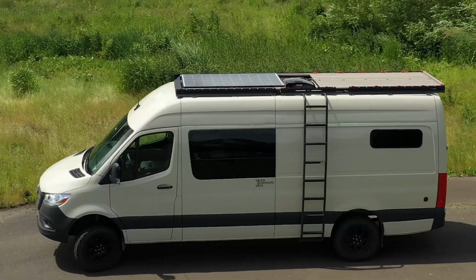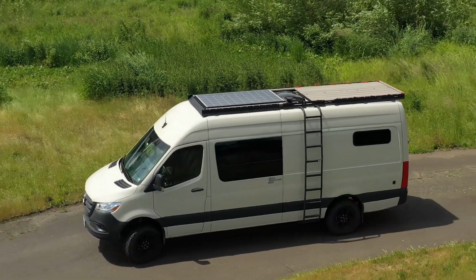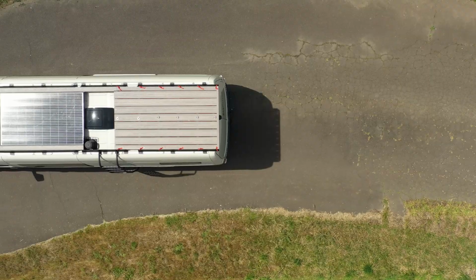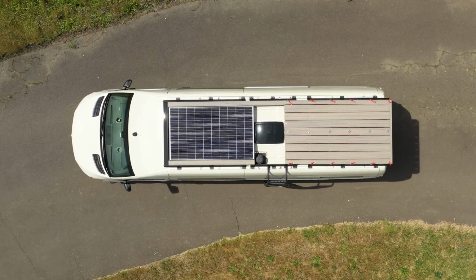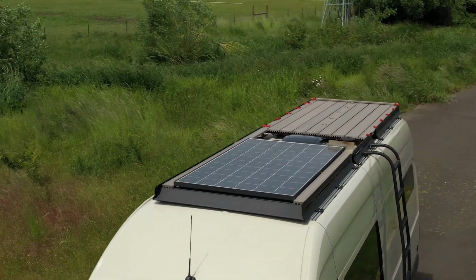This is a 2021 Mercedes Sprinter van, 170 wheelbase, so it's their medium version. It's 4x4 with a diesel engine, so it's really powerful and great for off-road.